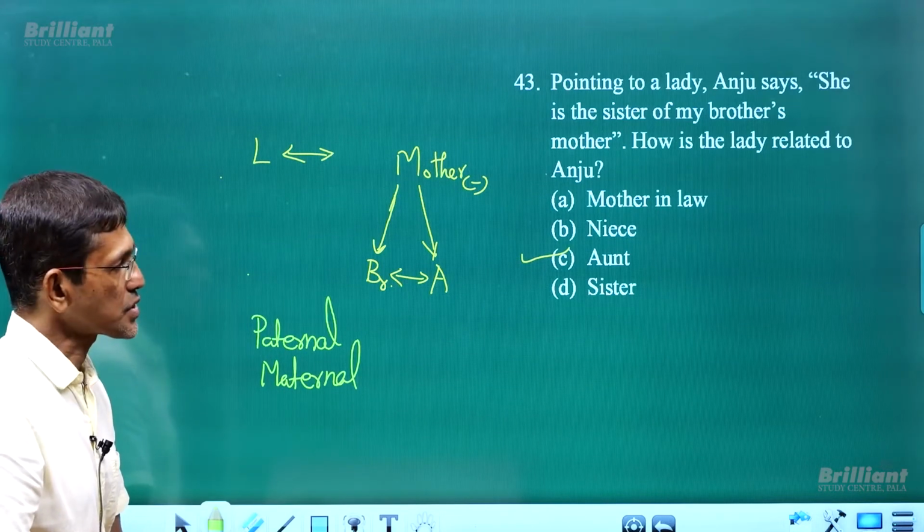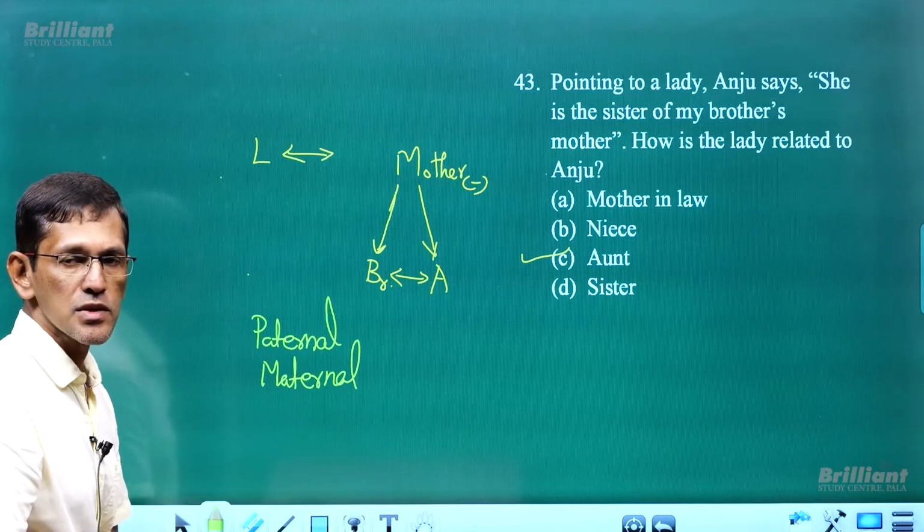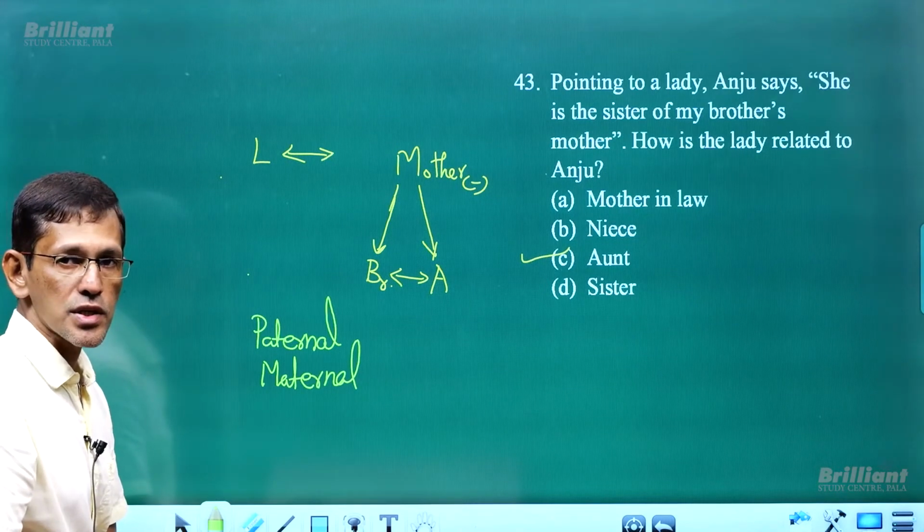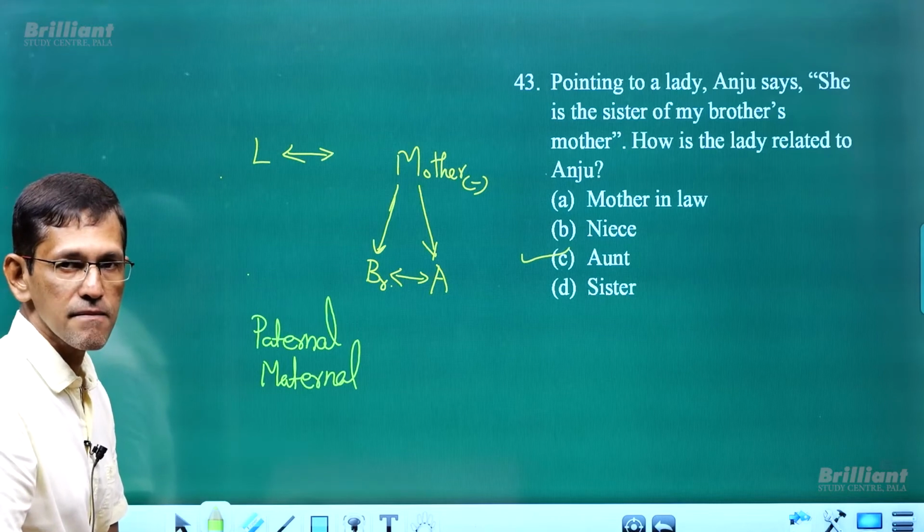And many other relations. So let's say niece. Niece is what? If you have a sister, that sister's daughter. Or if you have a brother, brother's daughter. Brother's daughter is niece.